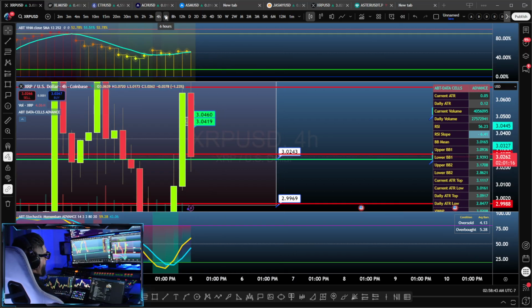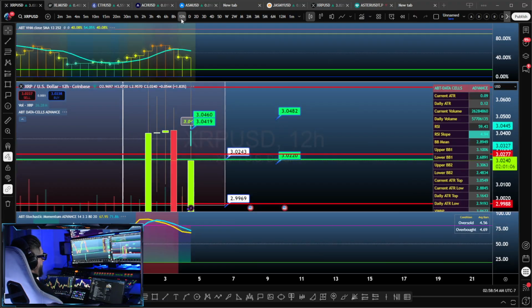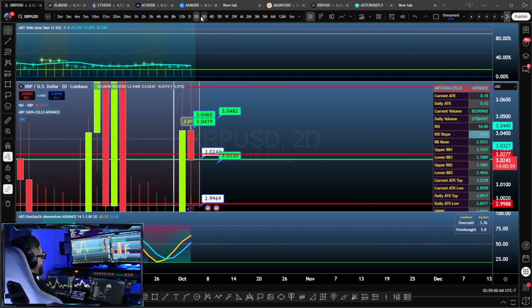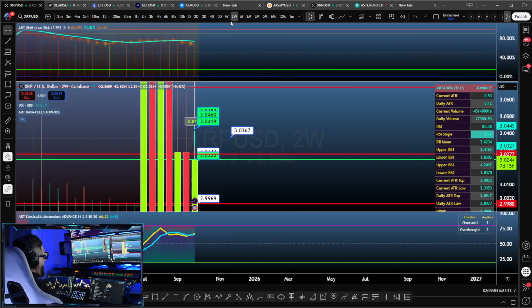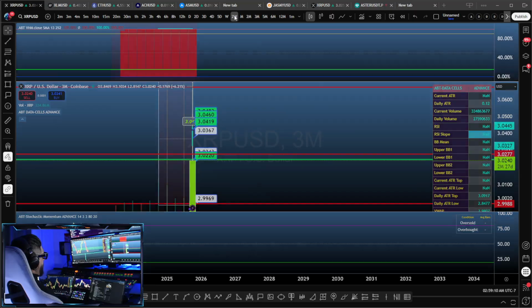Continuation to the upside would be pretty much here pretty soon, I guess. It would be within the next 2 hours at least. 6 hour time frame upside, 4, 6, 8 continuation. 12 hours of time frame still upside, still looking upside into the daily time frame. Upside into the bi-daily, 3 days of upside, still looking good into the 4-day, 5-day, bi-weekly, and your monthly time frame. Geez, that's about as far as I can go.